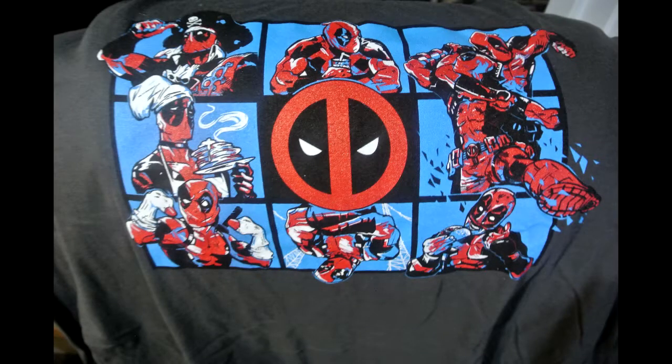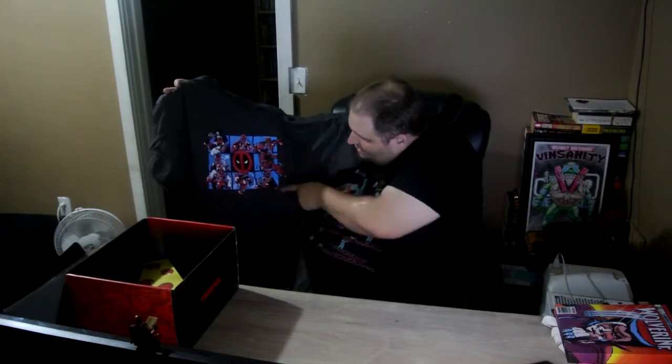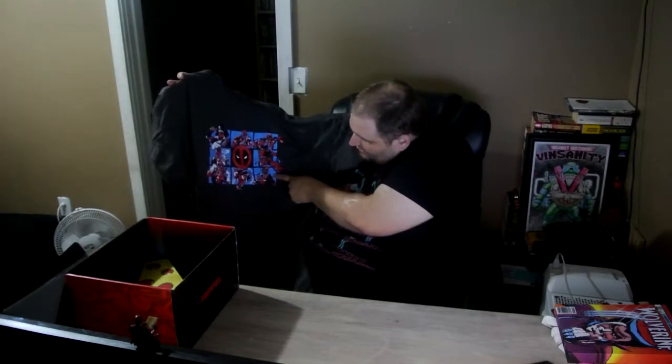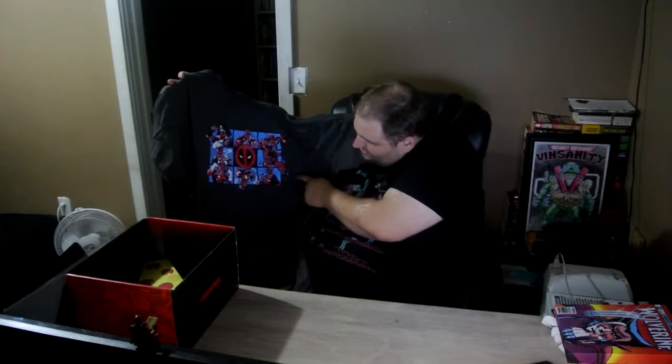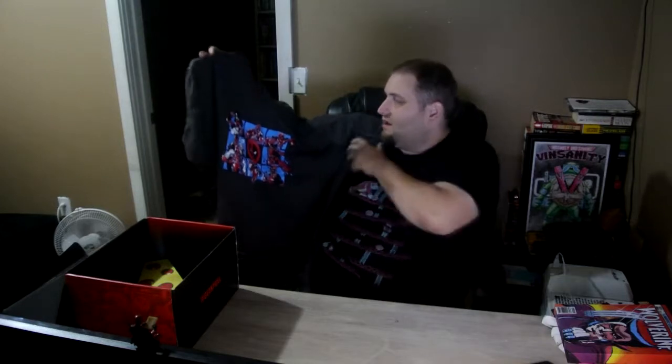They've got Deadpool sock puppet, Deadpool chef, Deadpool pirate, Deadpool drinking a Capri Sun. Deadpool choking out another Deadpool. Not sure what he has in his hand there. Is that like a donut? Maybe that's a donut. And upside down Spider-Man style Deadpool. This shirt I actually do like. I do like my other one a little better, but this is still a fantastic item.